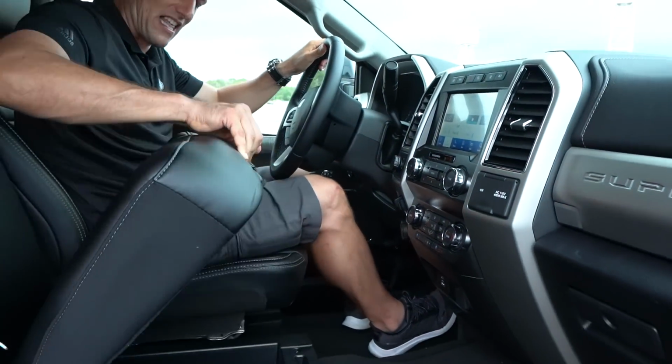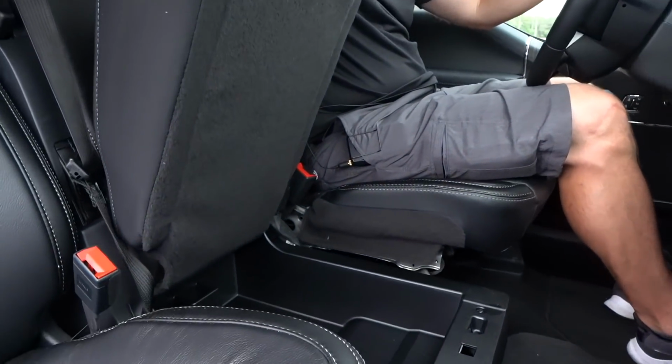Now, when it comes to the seats, look at this. Lift that up, you got storage. So you could put tons of things in there.